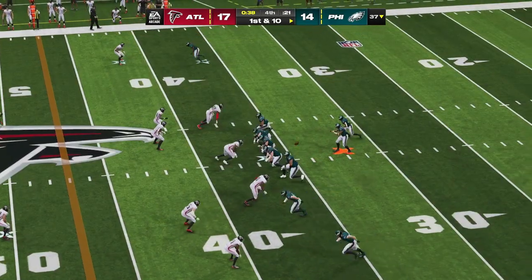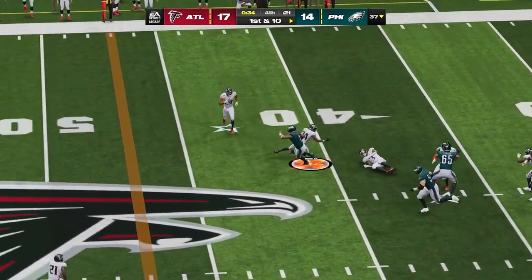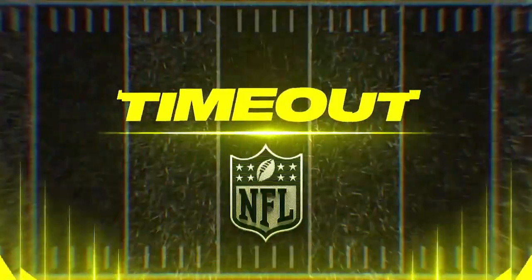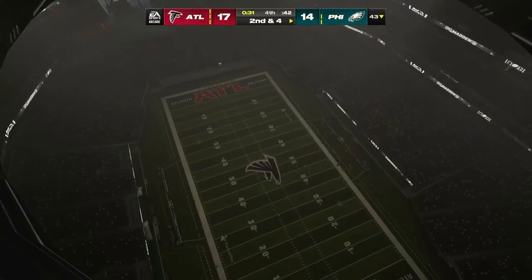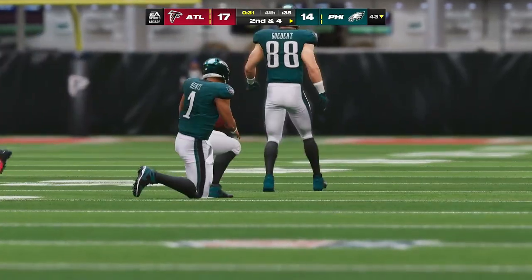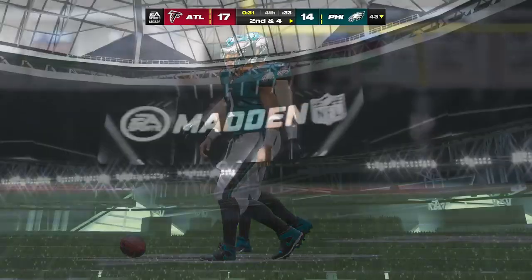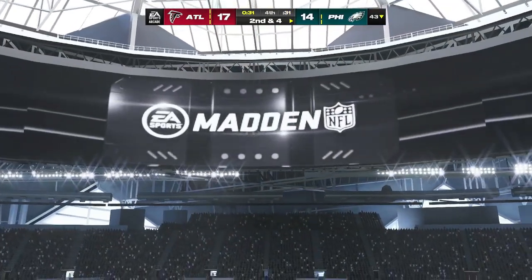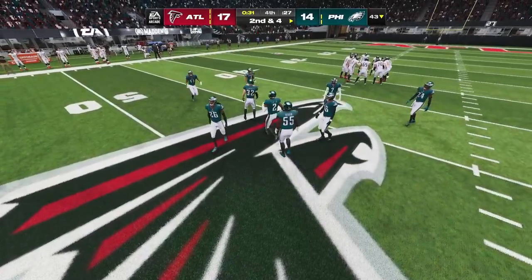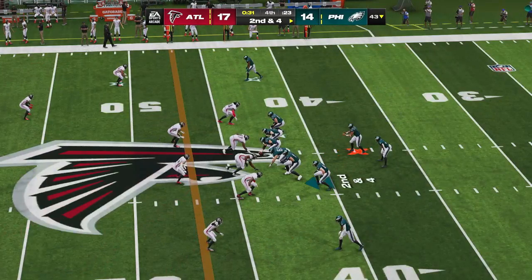Here's 1st and 10 now. They'll look to throw. No, a nifty juke there. Not much fun for a guy trying to tackle him. The Eagles going to take the first of their timeouts as they'll stop him with a little over 30 ticks to go in the football game. A little over 30 seconds to go.